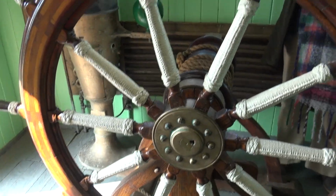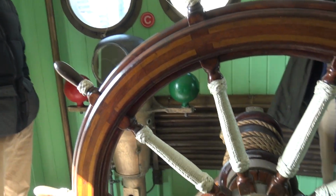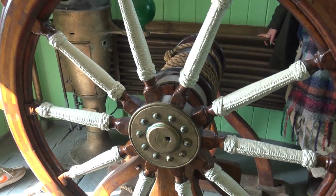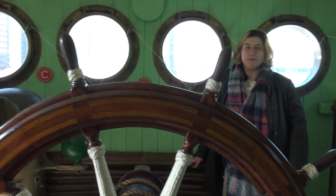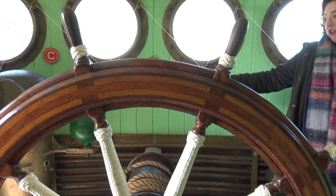This here is the pilot house, or the wheelhouse. You could probably guess why. On most ships, this is kind of the command center. This is where a lot of the decisions are being made. It's where the ship is being steered, all of that. But since this ship was in one place almost all the time, they didn't actually need to use it very often. We've got the binnacle.